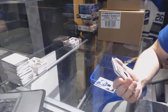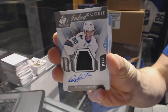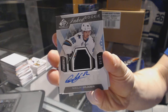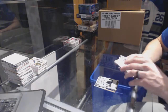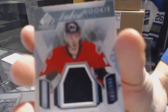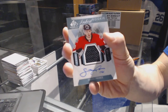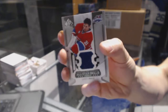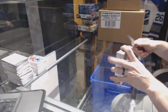We've got an inked rookie sweaters patch and autograph, numbered 15 of 49 for the San Jose Sharks, Nikolai Goldobin. 15 of 49 for the Sharks, Nikolai Goldobin. We've got an inked rookie sweaters, numbered to 149 for the Ottawa Senators, Shane Prince. And an All-Star Skills jersey for the Montreal Canadiens, Carey Price. All right, box five.